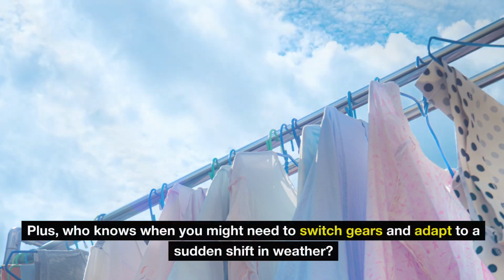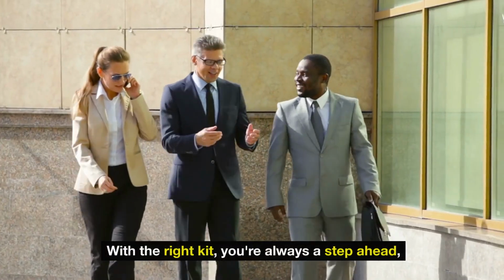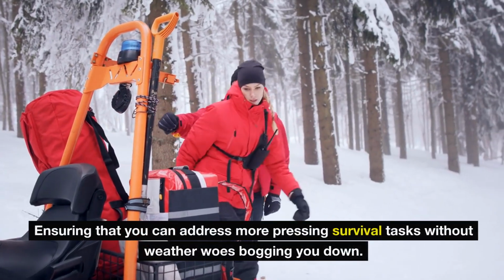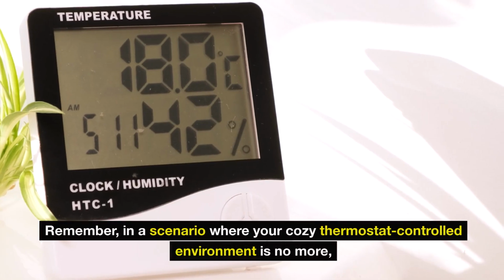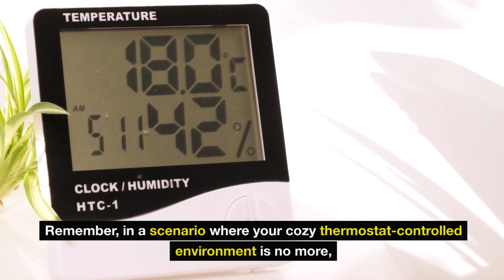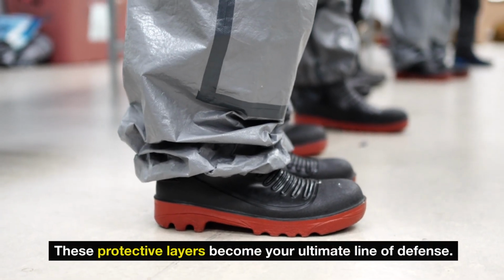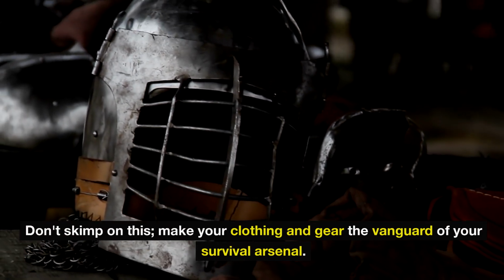Plus, who knows when you might need to switch gears and adapt to a sudden shift in weather. With the right kit, you're always a step ahead, ensuring that you can address more pressing survival tasks without weather woes bogging you down. Remember, in a scenario where your cozy thermostat-controlled environment is no more, these protective layers become your ultimate line of defense. Don't skimp on this. Make your clothing and gear the vanguard of your survival arsenal.